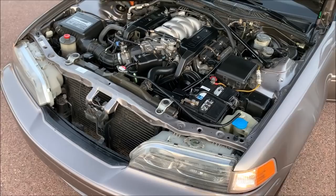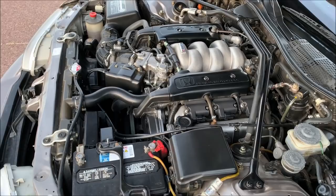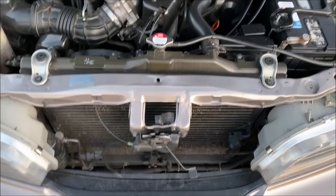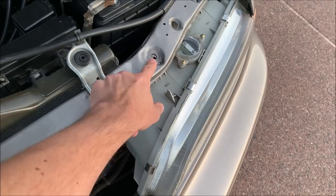It's the original 3.2 liter Type 2 V6 with 230 horsepower. Of course, there's some wiring here from an aftermarket audio system that I installed when I was 21. And ever since I had that deer incident in 2007, the radiator support here's had some crinkling to it, and I'm actually missing a piece of hardware right there.